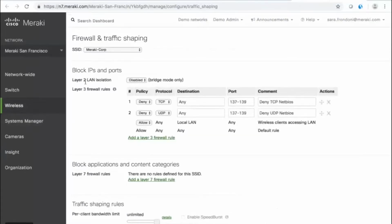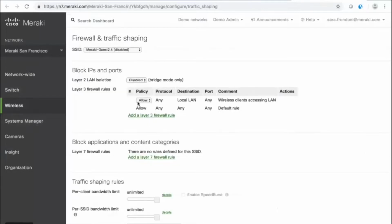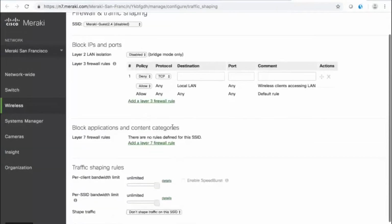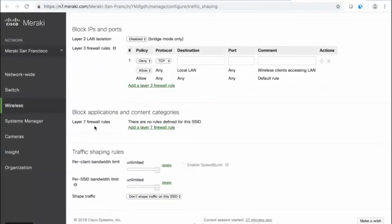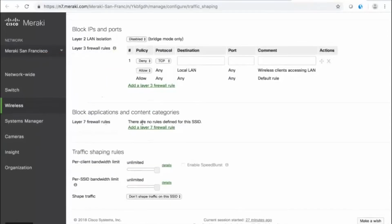then we just select the SSID we want to do the firewall and traffic shaping on. So let's say we're back into Meraki guest 2.4. And this is where we would apply a layer three firewall rule. And then if we want to block certain applications on this SSID, this is where we would do it. We would do it under layer 7 firewall rule.